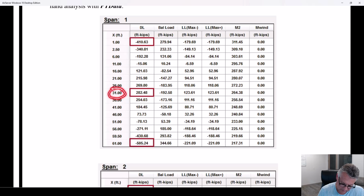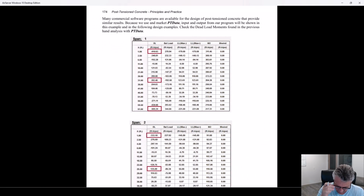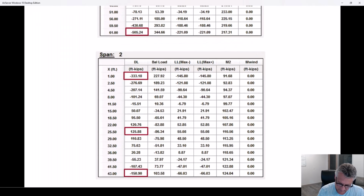This is actually calculating the maximum moment, which may be right at midpoint, may not be. You have to look at which one of these is going to be the maximum. In this particular case, it is from the discretized points right at 31 feet of the 62-foot beam, but not necessarily the case. But this is what you will check.